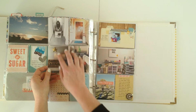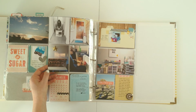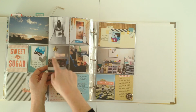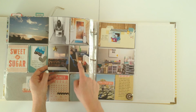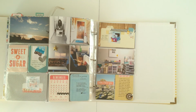And on the other side here, I did no journaling. I just threw in some photos that I have taken from the after Christmas stuff. So my new mat for the front door, the boys playing in a box, the sunlight coming onto the clean mantle after I had taken all the Christmas stuff down, and Gibson putting all of his new snacks in his new mini fridge in his room.